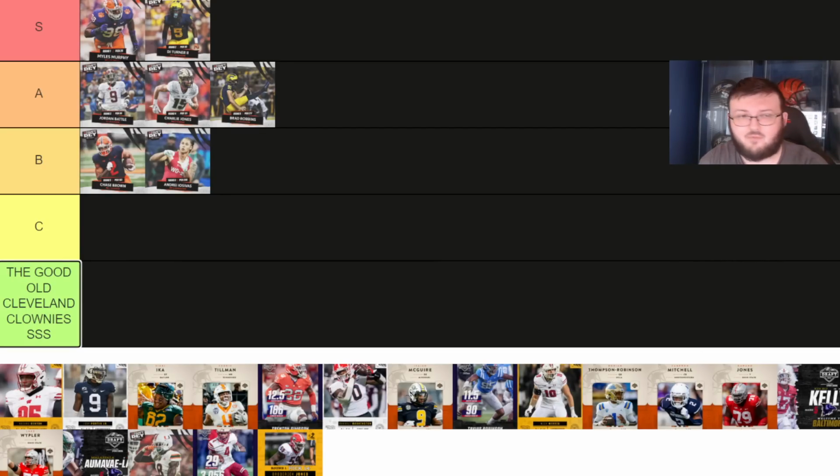You got this pick for free by trading back with the Chiefs. So this is a free pick. This is a free player, and you get a really decent punter. I really do like this pick. I'm giving it A tier for that reason.